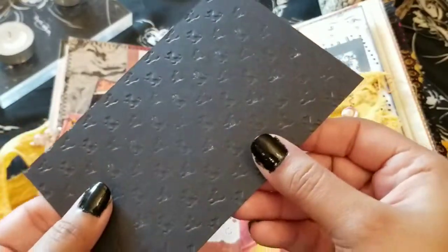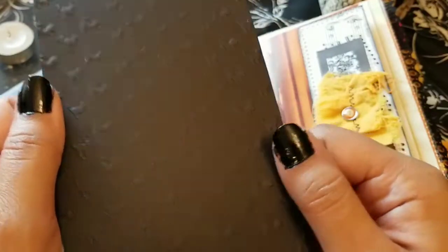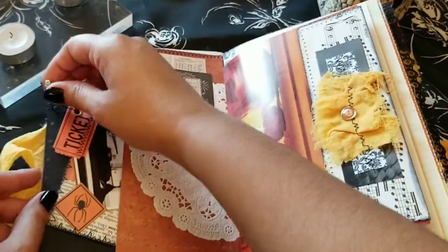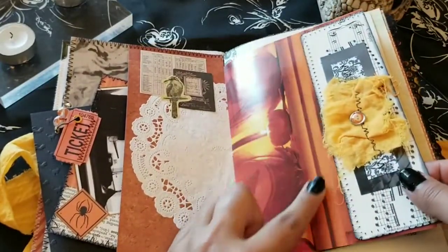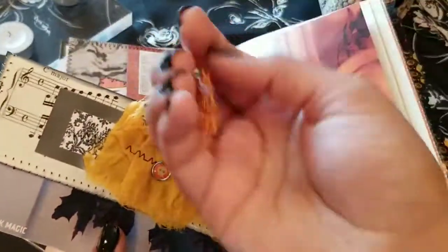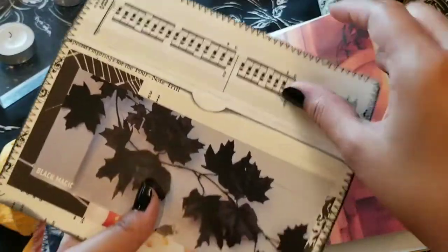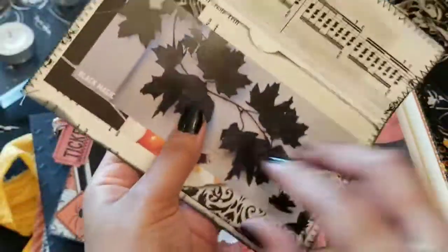And then here I have added some texture to this paper with some little black cats, which I thought went pretty well with the theme. And then here I've got some spooky paper from my book page. And here we have this cute little envelope with the jigsaw puzzle paper clip. And this flips out just like that. And you can put little goodies in there with some beautiful leaves.